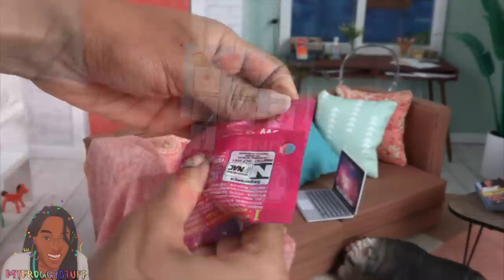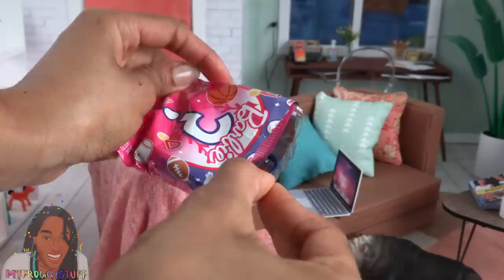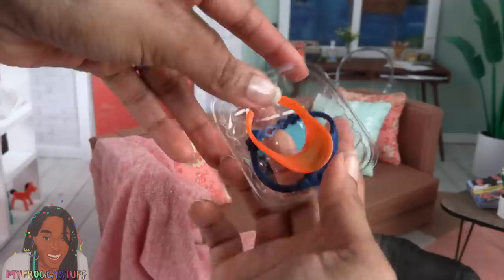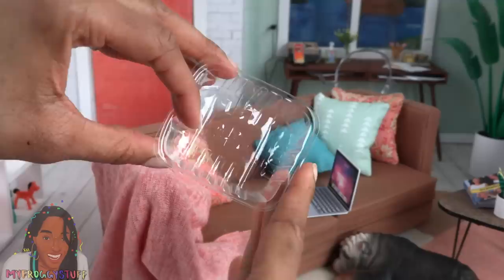Let's open this sports one. I'm just gonna carefully cut off the top. There is another plastic thing inside, little plastic holder. And we have another visor. This one's orange. And a hip bag. This tray is pretty cool. It's like a shallow laundry basket.